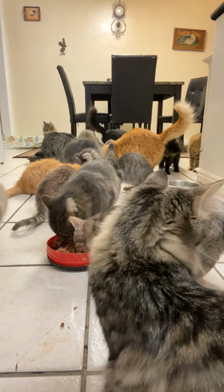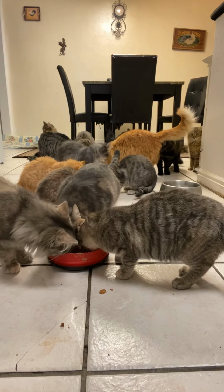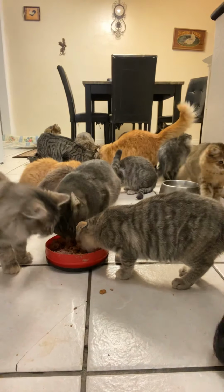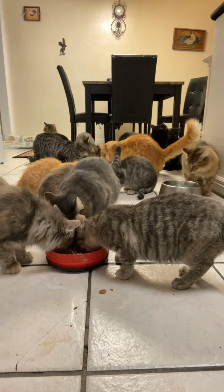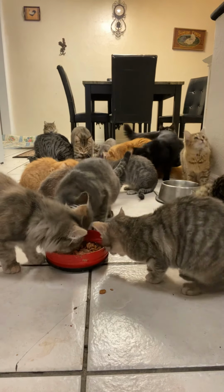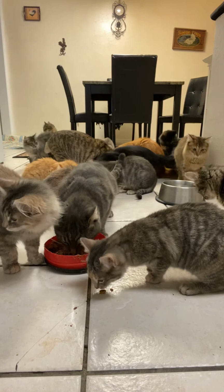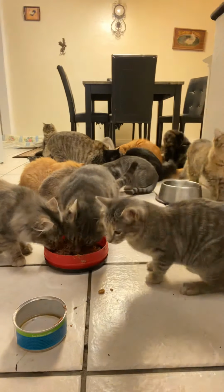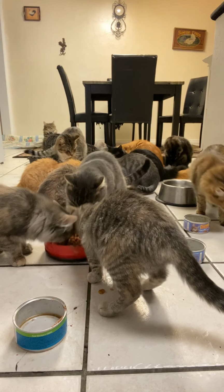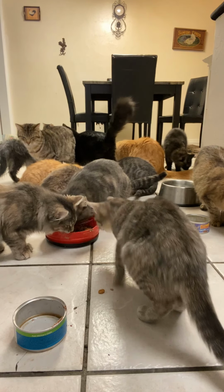Yes, ma'am. Okay, so she has her food. Patchy has her food. So we'll keep moving. Keep moving. Let's get this mixed grill into some kibbles and bits.